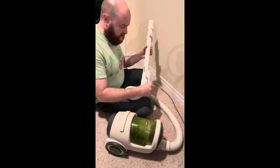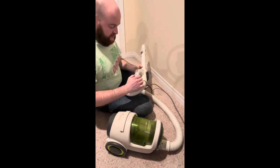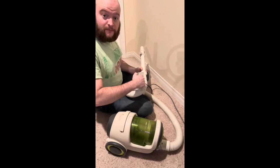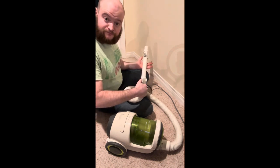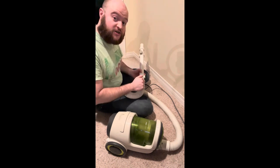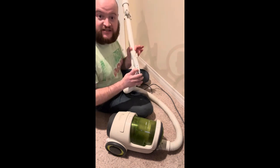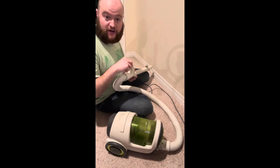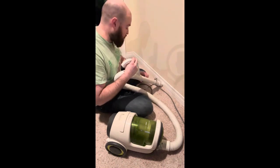Okay, so like I said, all of our controls to get this thing started are right here in the handle. So we're going to turn it on. As you can hear, we have two different speeds, a high and a low, and then the red button is off, as I've found out. So let's do a little bit of edge cleaning, I suppose.